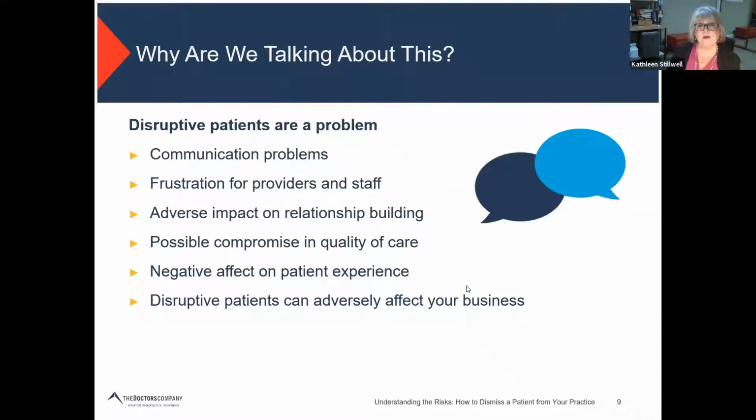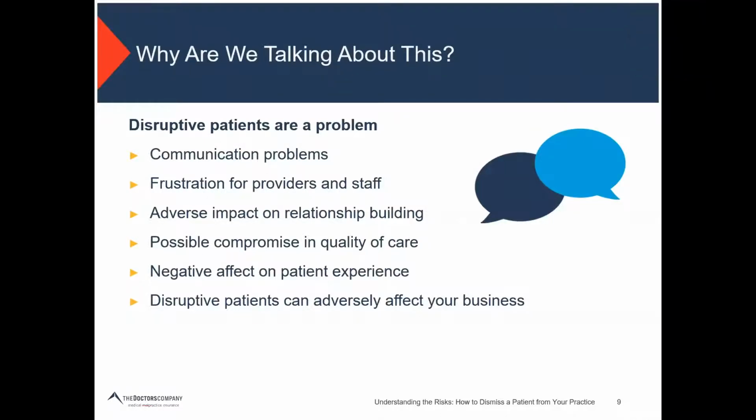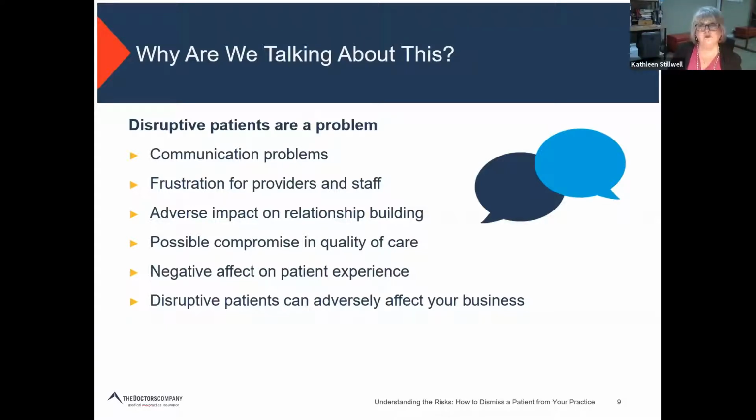And the do something about it isn't just to get the patient out of the practice. There's also training for your staff on how do you handle this? What do you say when someone says something inappropriate, and what do you do? And we offer that kind of training for staff. We do that also, of course, by webinar now, because we don't go out, but that is available.